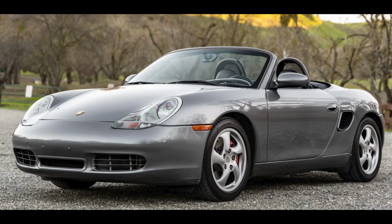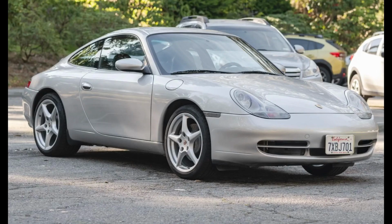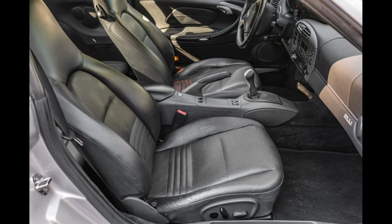Hi there. In Porsche sales today on Bring a Trailer, a Seal Gray over Blue 2001 Boxster S with 80,000 miles sold for $22,750. A great looking car. This 986 was a fair sale. An Arctic Silver 1999 911 with 70,000 miles sold for $28,750. Sold with an extra set of wheels, this was at the upper end of fair.